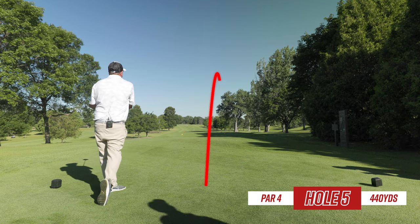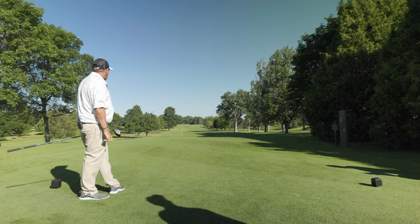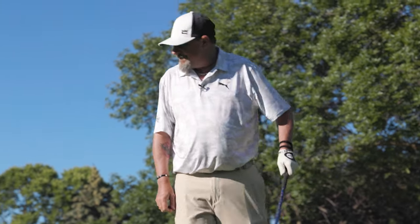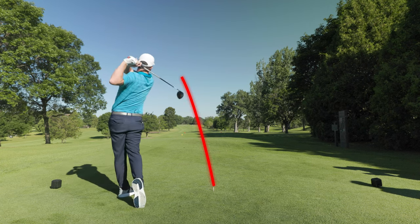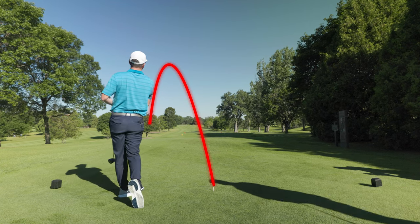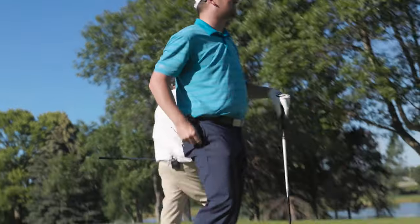Oh, no. Hanging right. That's not good. You might be far enough right where you're fine, actually. No. That's going to be right in the middle of the forest. Those are the most opposite tee shots ever. Oh, man, that is great.